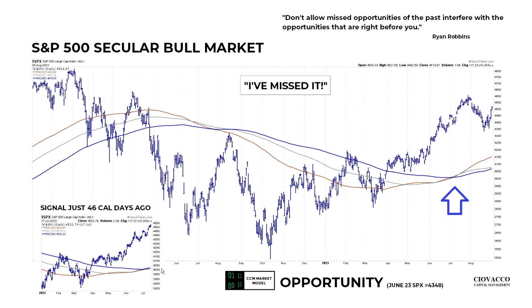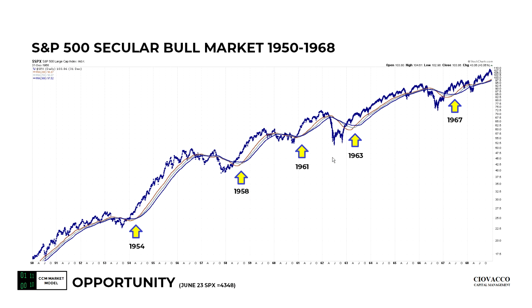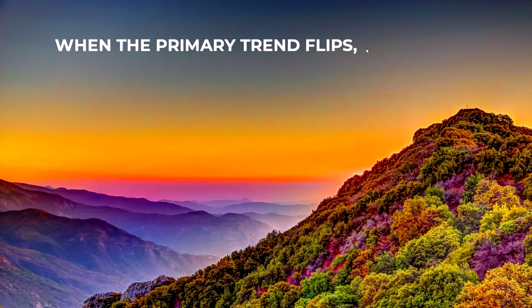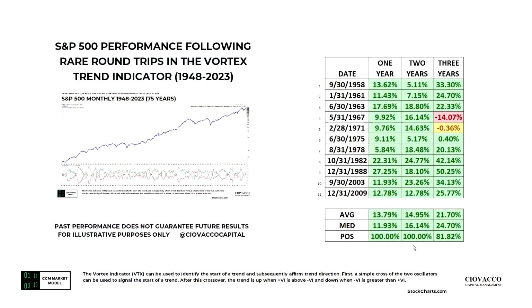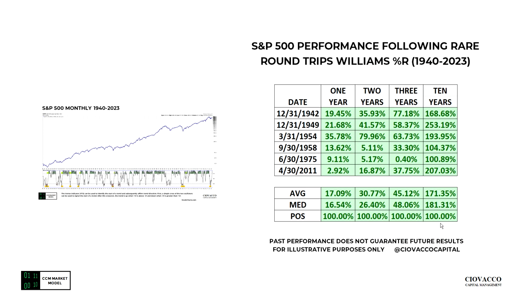Opportunity. And it just happened 46 calendar days ago, and it speaks to a probabilistic resumption of the secular trend. Remember, we started with when the primary trend flips, good things tend to happen for a long period of time. Also noteworthy, the concept on your screen aligns with the numerous green tables that we've covered in calendar year 2023, telling us to keep an open mind about better than expected outcomes over the next 1 to 10 years.